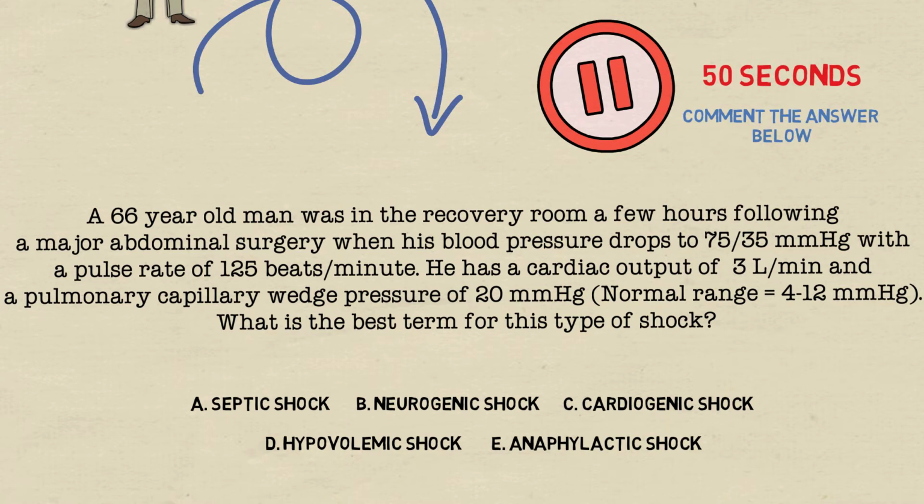Okay, so we'll get to the question now. We have a 66-year-old man who was in the recovery room a few hours following a major abdominal surgery when his BP drops to 75/35 mm mercury with a pulse rate of 125 beats per minute. He has a cardiac output of 3 liters per minute and a pulmonary capillary wedge pressure of 20 mm mercury.